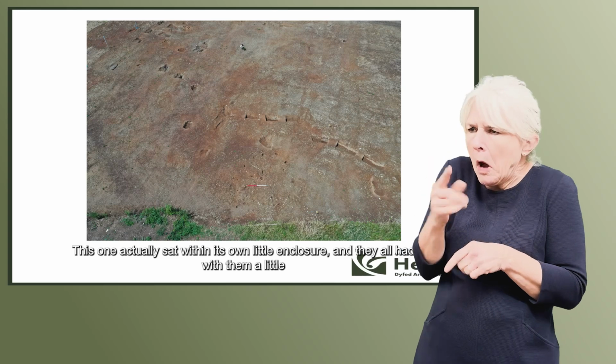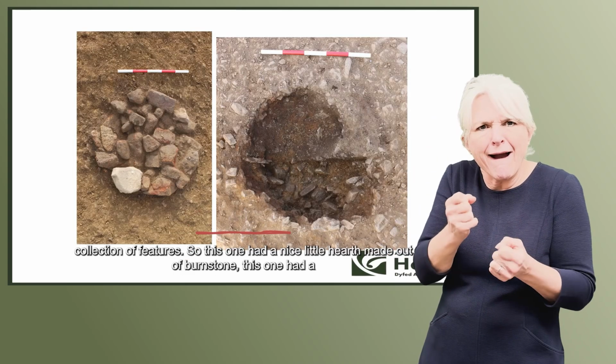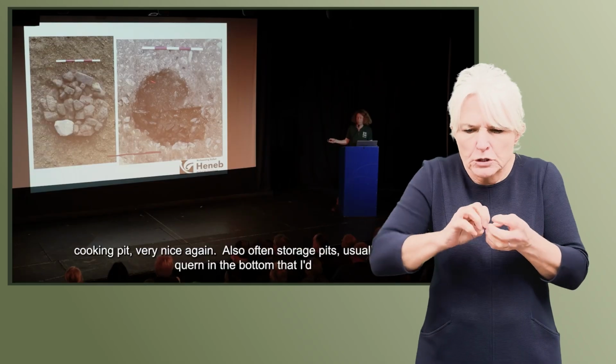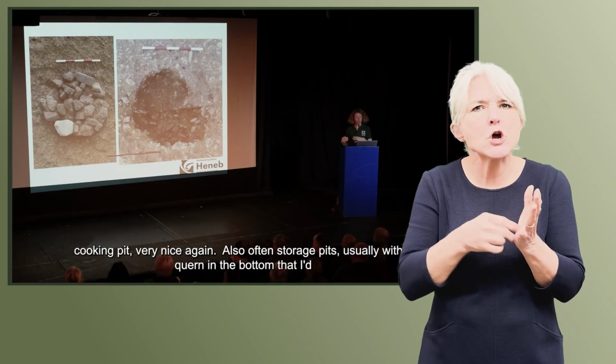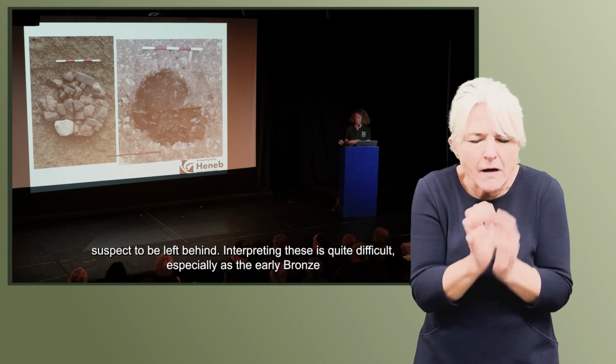And they all had with them a little collection of features. So this one had a nice little hearth made out of burnt stone. This one had a cooking pit, very nice again. And also often storage pits, usually with a quern in the bottom, that I suspect have been left behind.